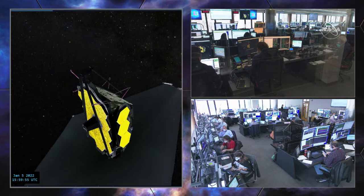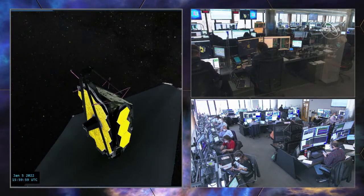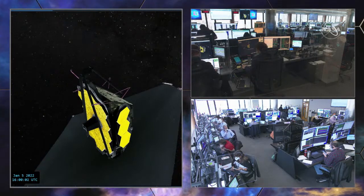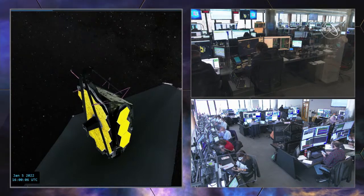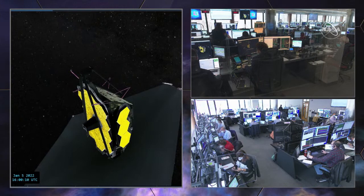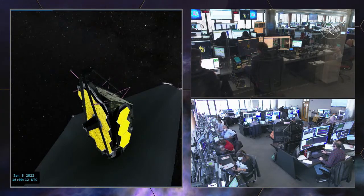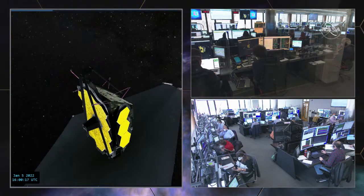We're looking at live coverage of the deployment of the secondary mirror for the James Webb Space Telescope, which should be happening in a few minutes from now. We're looking at a real-time animation created by telemetry, that is data from the telescope. And then the other two windows are live views of the Mission Operations Center.